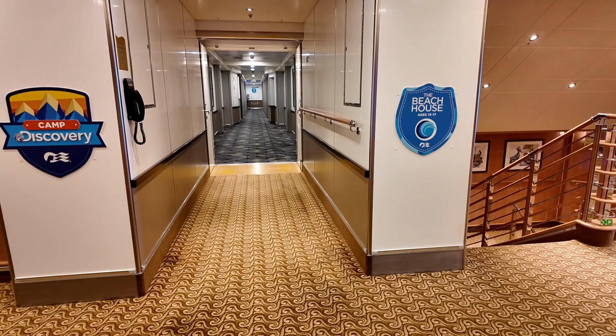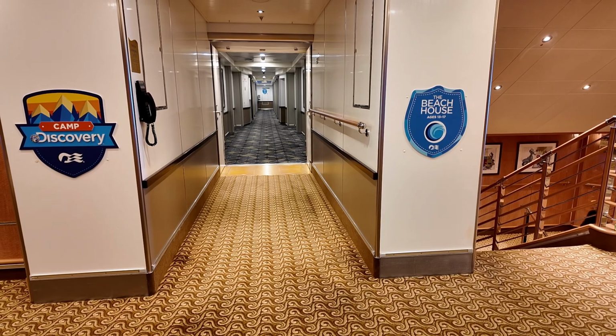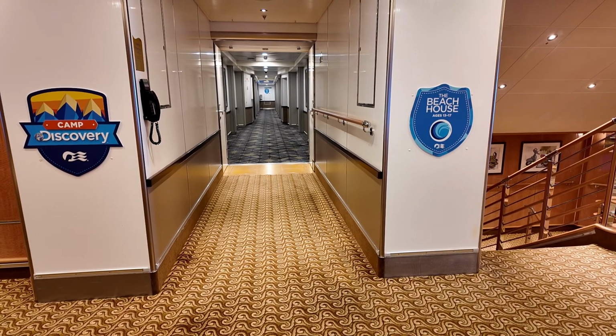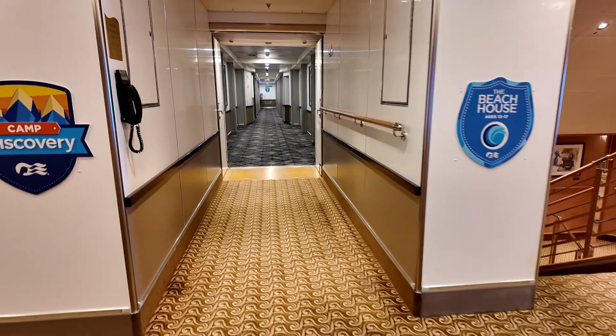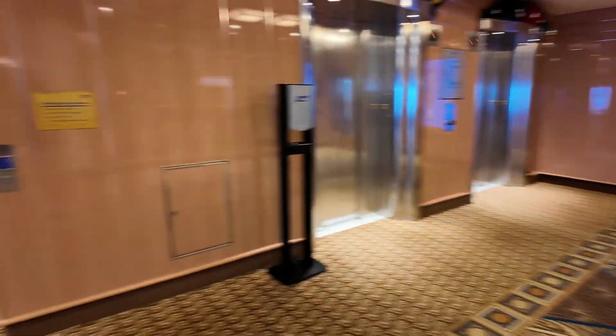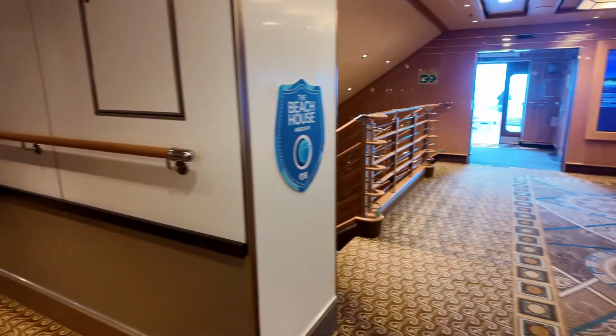All right, so we did pop up here on deck 17 real quick in the other area. The beach house is ages 13 through 17, and then they have for the younger, Camp Discovery. So they do have a whole kids club. Can't really video anything in the kids club, but I just wanted you to know that it's easy access on the aft side of the ship.